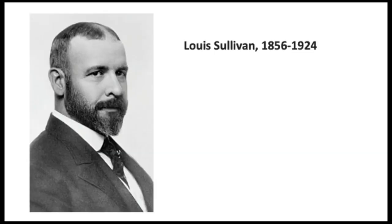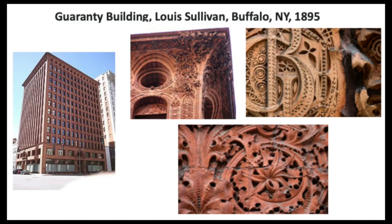There's not much Art Nouveau architecture in this country, but the curvilinear forms and the nature motifs that you find in Art Nouveau are also seen in the ornamentation on buildings designed by Louis Sullivan, the architect who's best known as giving form to the American skyscraper. And you see this lush organic ornamentation on his Guarantee Building in Buffalo, and also on the Wainwright Building in St. Louis.